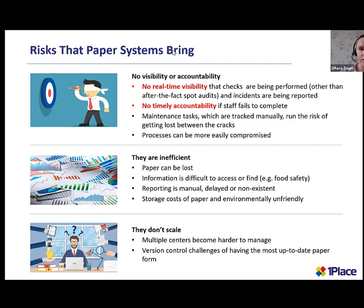And they don't scale. So if you're wanting to grow and you're wanting to manage multiple locations and multiple centres, you're not able to have visibility over all of those areas, and you're also not able to control the versions of any of the procedures that they're currently working on. So therefore they may have an outdated version, something could have been updated, but they don't have that, and they're keeping those printed copies that they did in bulk and moving forward with those as well.